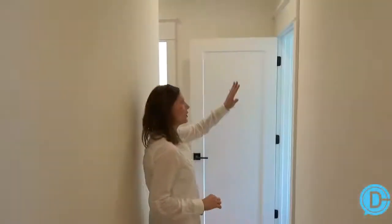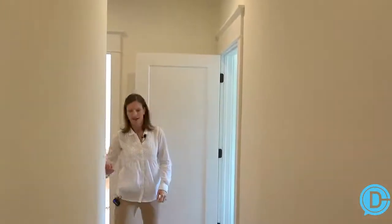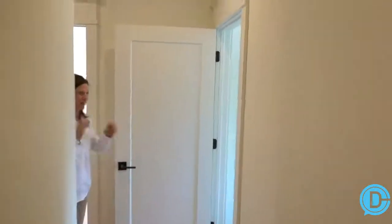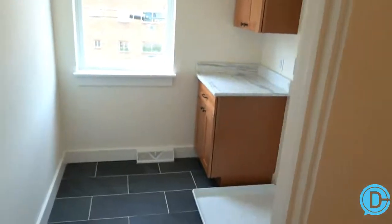Yeah. So again, this is where you see a really great example of all the trim that they used. Over here, Dave, I'm not sure if you can see that, but they set the laundry room up to look very much like the bathrooms. Really nice design cohesion in these rooms.